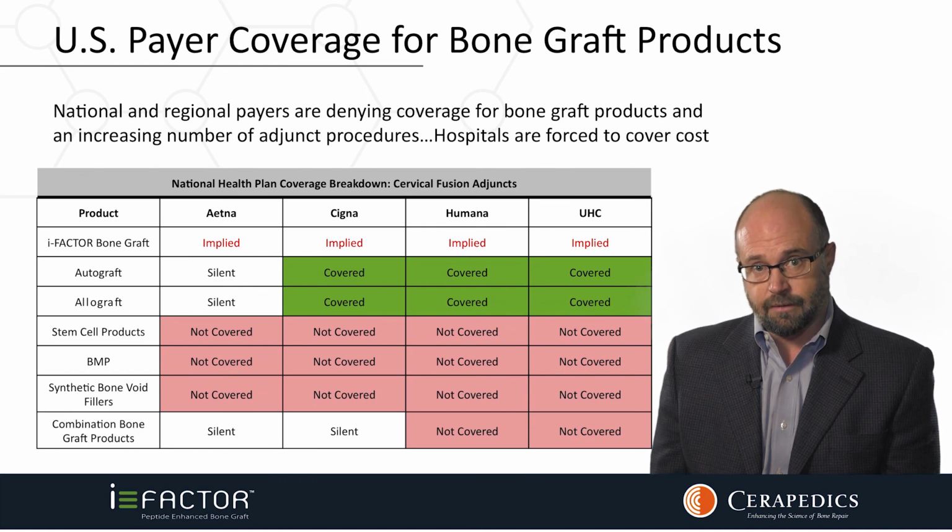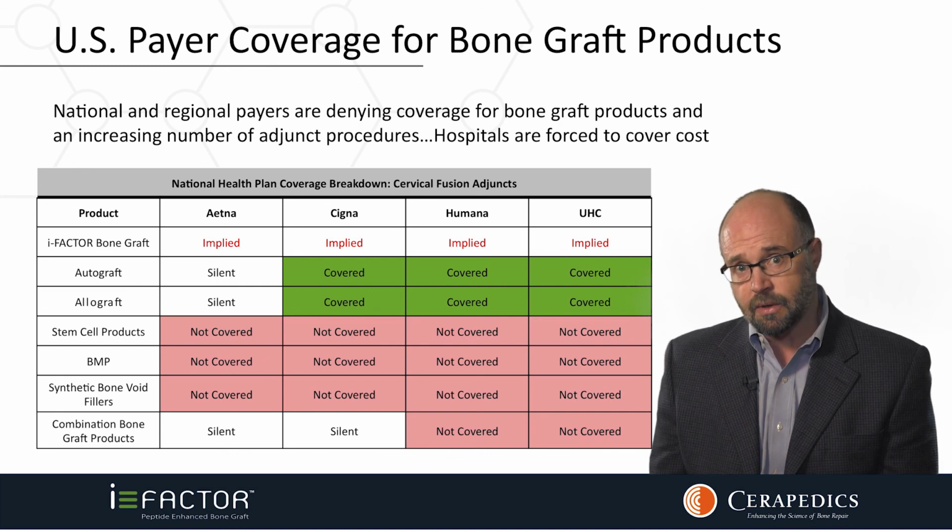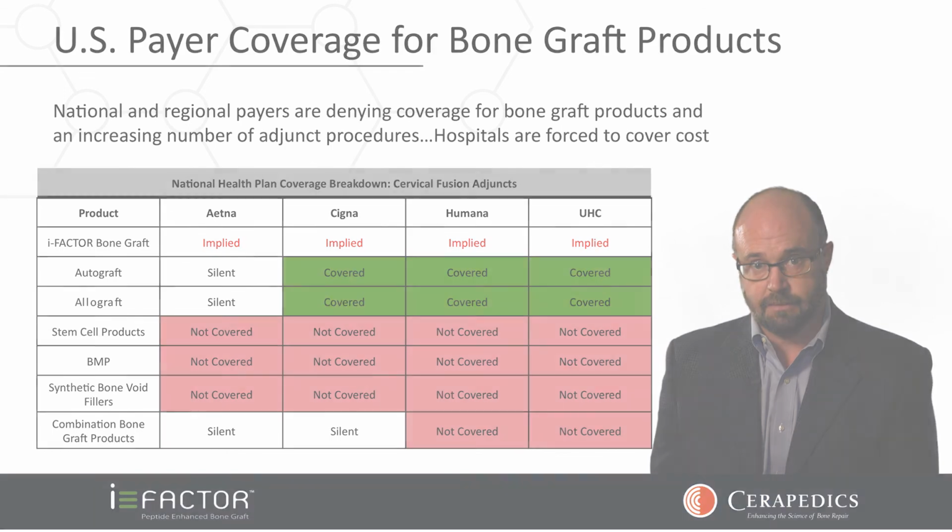It's very interesting to note, if you go and read these policies, which are mostly available online, you will find almost all policies for cervical fusion list autograft and allograft as being covered, but they generally list DBM, BMP, synthetics, and stem cells as being not covered. What does that mean? What that means is that they're not paying for these products individually. They're paying for the entire procedure under a DRG. However, they are reserving the right to potentially reject the DRG payment for the procedure, either in pre-certification or in more rare instances after the procedure has already been performed.